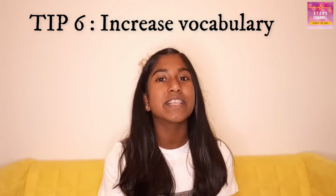Tip number 6 is to increase your vocabulary, and you can do this by just reading new books, longer books like Harry Potter. Harry Potter is really interesting and it has quite a lot of new vocab in it, so it's really helpful. I started reading Harry Potter during my 11 plus and I enjoyed it, and I learned quite a lot of things from it, so I recommend you do it too.